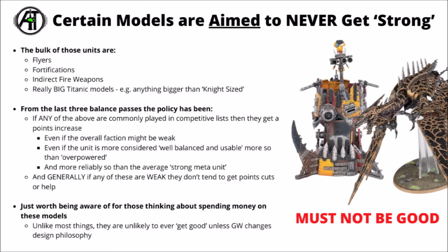I did make a video on this a few months back, but with each passing data slate and points update, it does really just become more and more clear that Games Workshop are currently aiming for certain models in game to basically never get strong to the point where you might put them in a tournament list, and every time those units do reach that sort of height with consistency, they get slapped back by nerfs.